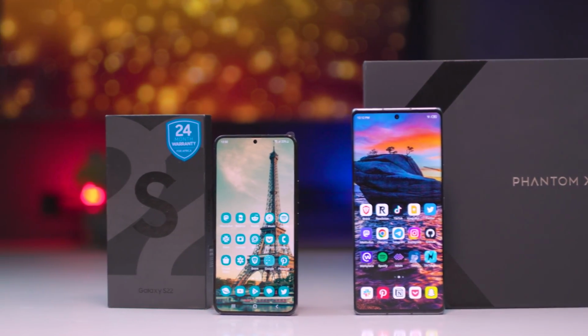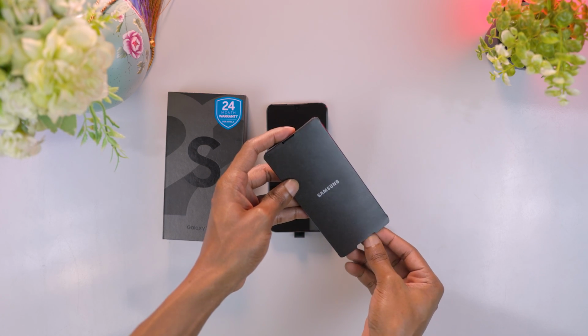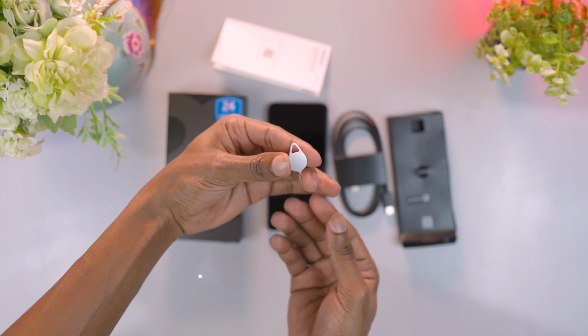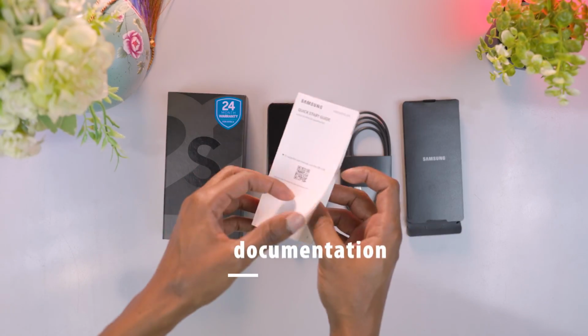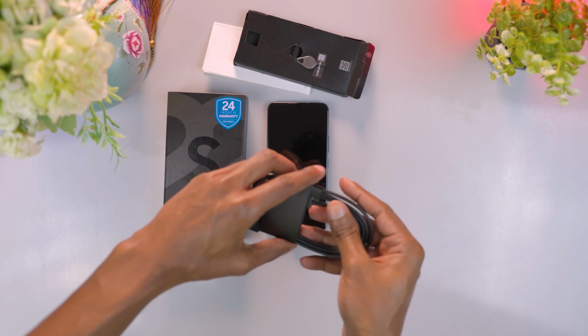Let's look at the value propositions in both, shall we? The S22 comes with a simple box containing a USB Type-C to Type-C cable and a SIM ejector tool, plus documentation and of course the phone. Samsung doesn't include the charger head or a case inside.